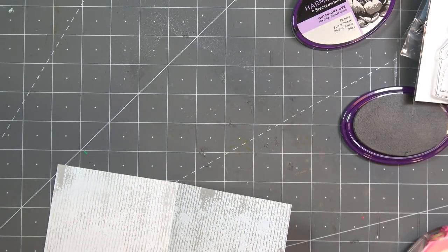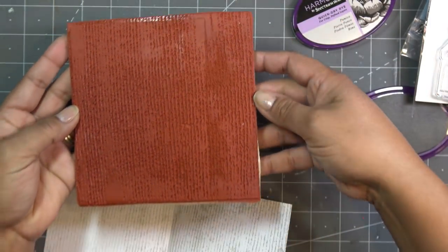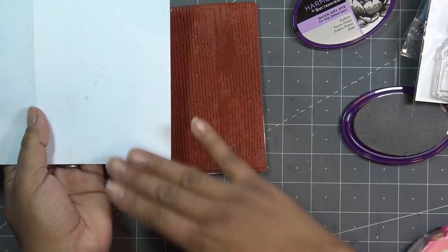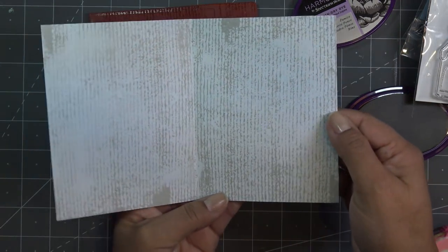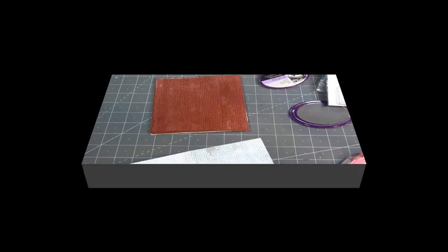So what I normally do with these stamps is, if you try to put this back on, it's never going to go back on the right way, but I just ink them up, leave them sitting down like this, and I take my project and I rub the back, you know, to there. But that worked out. Ooh. Let me think if I should put some kind of sentiment on this. I'll be right back.